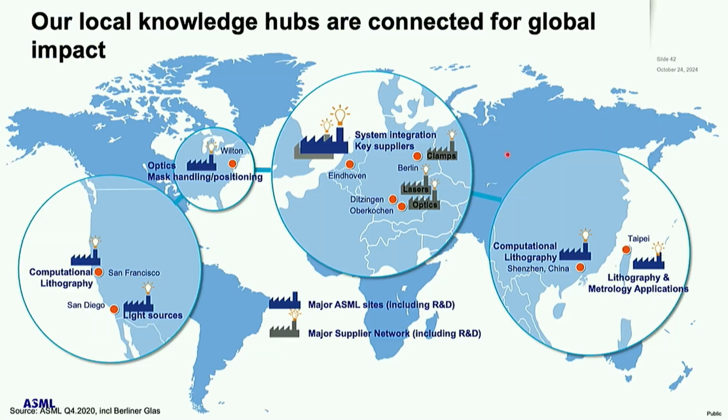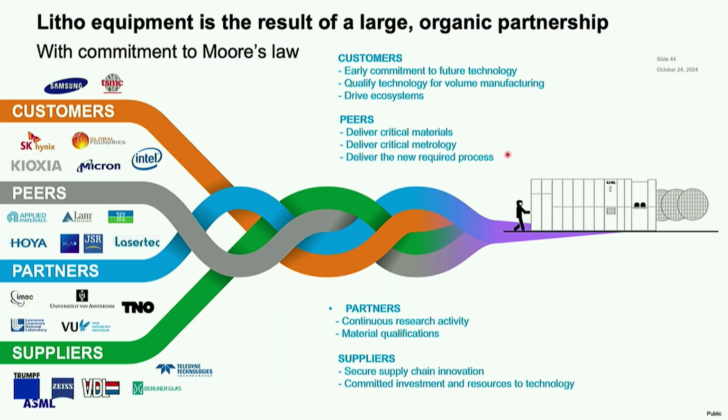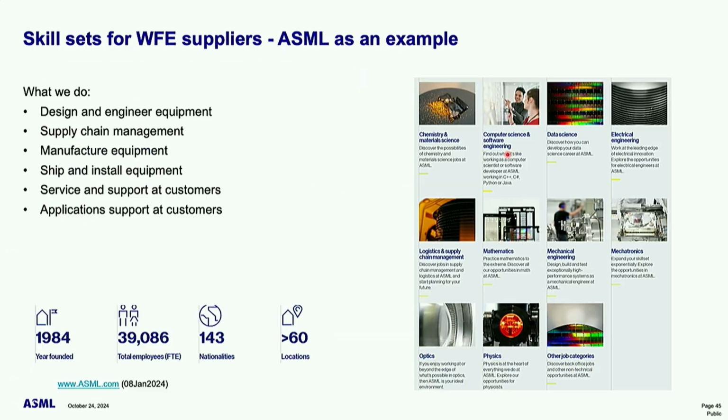Yeah, we have a presence all over the world. Here are some of the sites. We are very broadly connected. We have a lot of partners. Some of those partners are universities. We now also do a lot of work with Purdue. We're about to sign on our 6th joint research project with Purdue, so we're very excited about that.